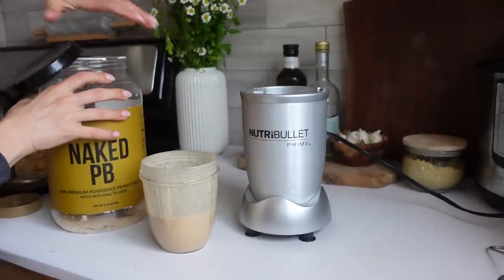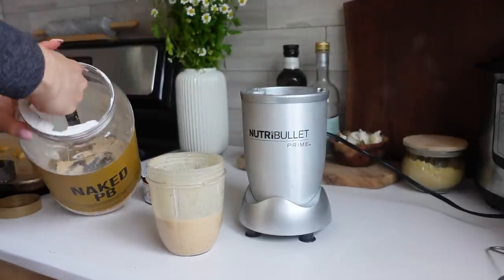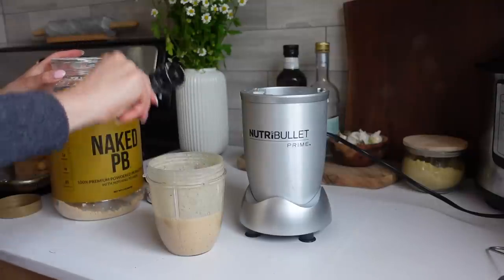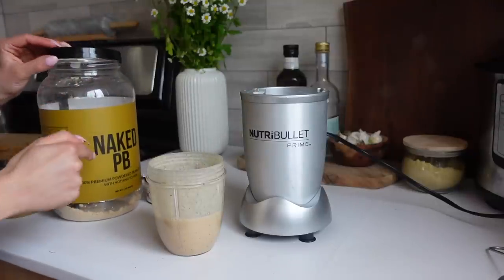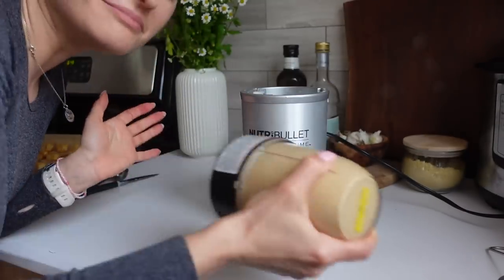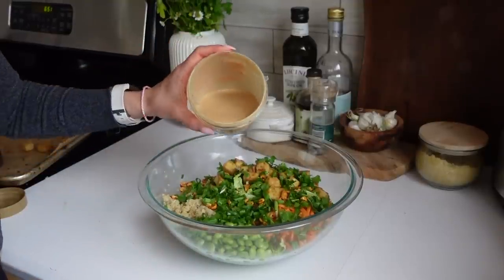All right, so I accidentally made this too watery, so we're just gonna add some peanut butter powder. I actually love this stuff because it's mostly just peanut butter protein, so it adds protein to whatever recipe you're making. If you would just do 1/4 cup of water, it would have been a better consistency. Let's add our delicious peanut butter ginger dressing.